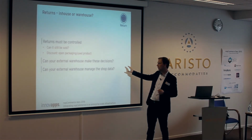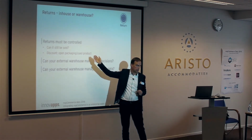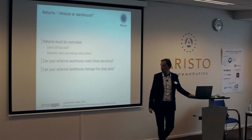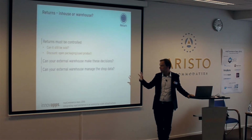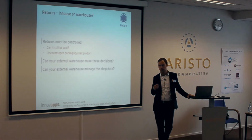And can your external warehouse manage the shop data? Can it update the shop with, let's say, used products, for example? Usually you have to open a new product or within a grouped product. That's one possibility with a discounted. And then how many of these used products do you have? How many returns? That's something you have to deal with and have to decide how good your warehouse, your fulfillment center is in order that they can manage that.